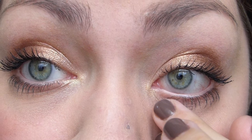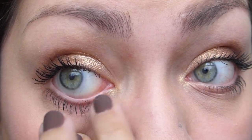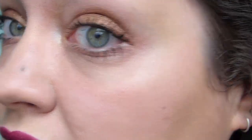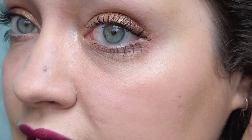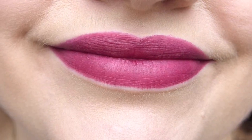It looks like we've got a little bit of creasing going on underneath the eyes, but I do have very creasy under eyes, and it's not the worst I've ever seen. I think the highlight and blush look nice. And then although the lips did dry down and everything, they look nice, they feel nice.